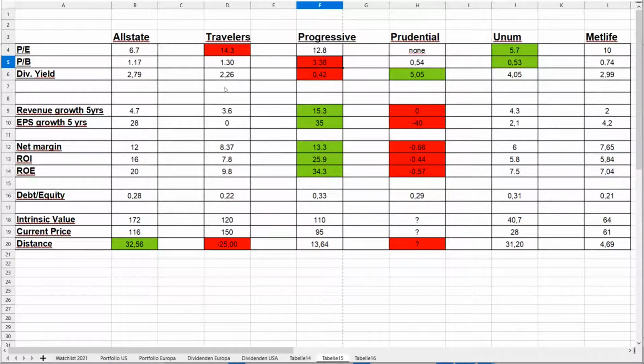I went through all these numbers and came to the conclusion that Progressive looks very good when it comes to revenue growth. Also, when you look at the net margins, the return on investment and return on equity, really strong numbers, the best in the sector.